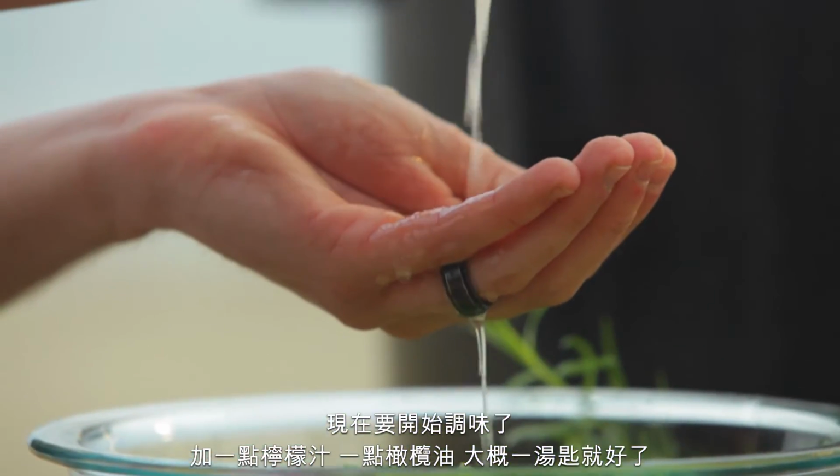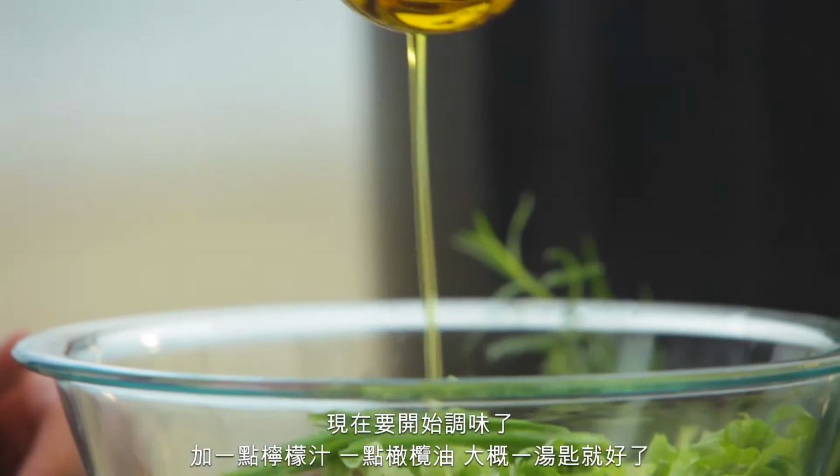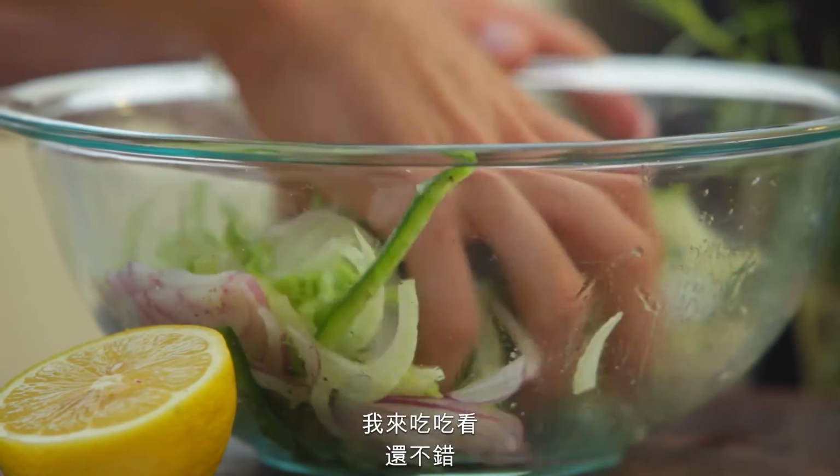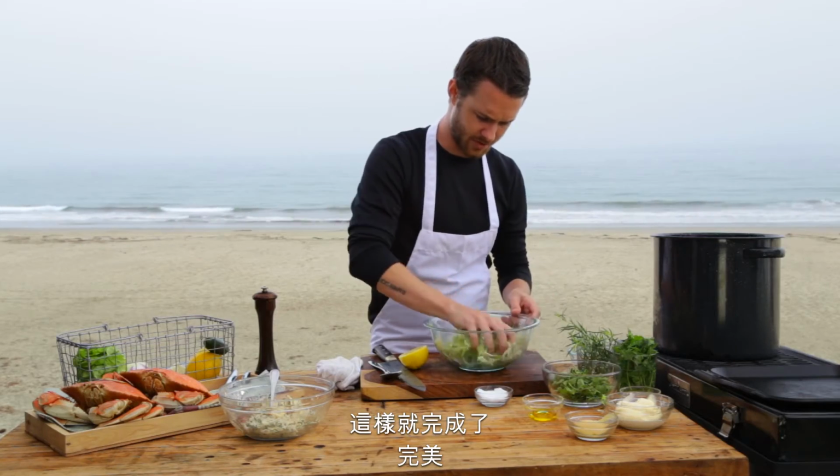A little bit of lemon juice, a little bit of olive oil, maybe a tablespoon or so, some salt, a little bit of fresh cracked black pepper. You can just mix this with your hand. Just taste a piece of fennel. Really good. So this is definitely finished, really beautiful.